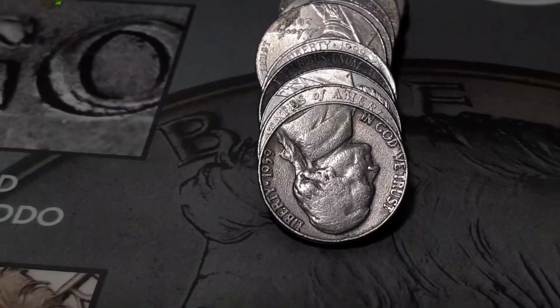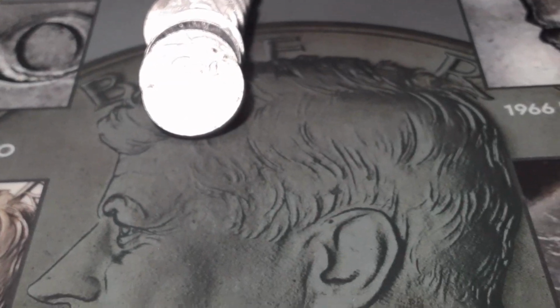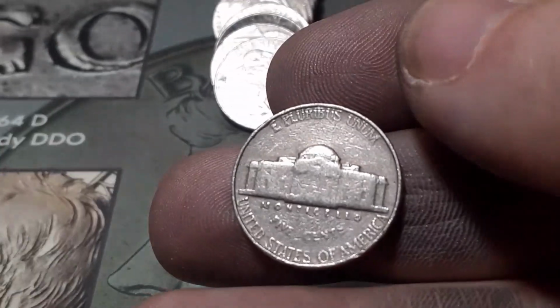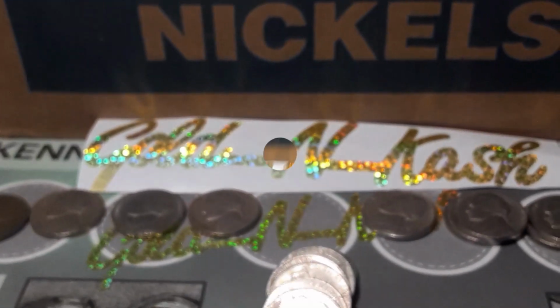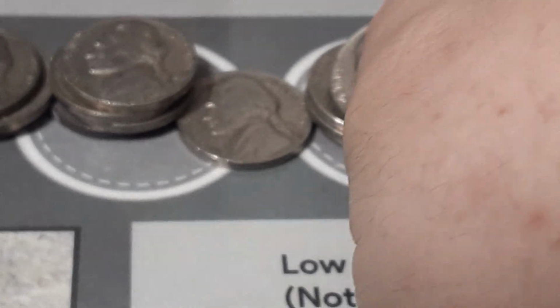Roll 29, box number 2. We're going to have another 1939. And we need, is that a 59? That might be a 59. Let me check it out under the scope. It is a 59. I stand corrected. 1959 out of Philadelphia. Let's keep going. Same roll. Roll 29. We're going to have another 1958. Definitely a 58 out of Denver as well.